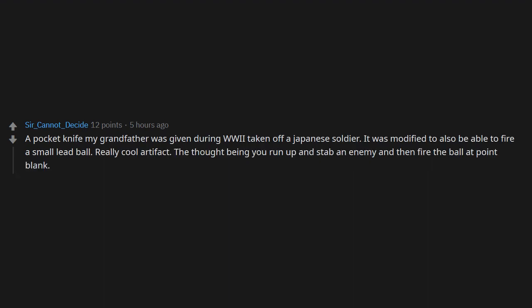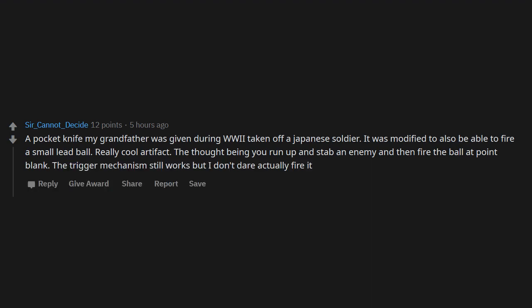A pocket knife my grandfather was given during World War II, taken off a Japanese soldier. It was modified to also be able to fire a small lead ball. Really cool artifact. The thought being you run up and stab an enemy and then fire the ball at point blank. The trigger mechanism still works, but I don't dare actually fire it.